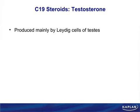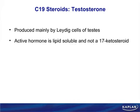Testosterone is literally made in the Leydig cells, the same way that in the female, the theca cells make the androgens, and the granulosa cells convert it into estrogen. Leydig cells act like satellites making testosterone around the testes. And so the active hormone is lipid-soluble and not exactly a 17-keto steroid, because remember, testosterone, although it's got 19 carbons, the term 17-keto steroid specifically means adrenal androgen.